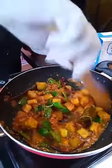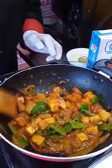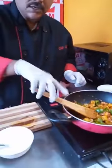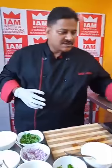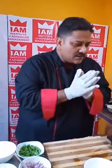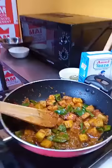Now you see, the product is almost done. You see the capsicum, it's not very soft. When you bite the capsicum, you will literally feel it in your mouth.